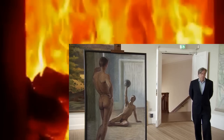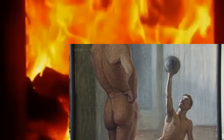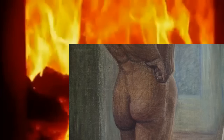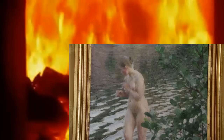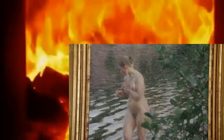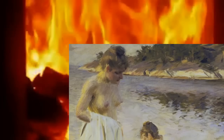The prince was a great patron, who saw it as his duty to gather a collection which didn't just reflect his own personal taste, but conveyed the range of the Scandinavian art of the time. The painter Anders Zorn was part of a strong Swedish tradition of naturism. Many of his paintings celebrate the naked human form, particularly women enjoying themselves among rivers and lakes.